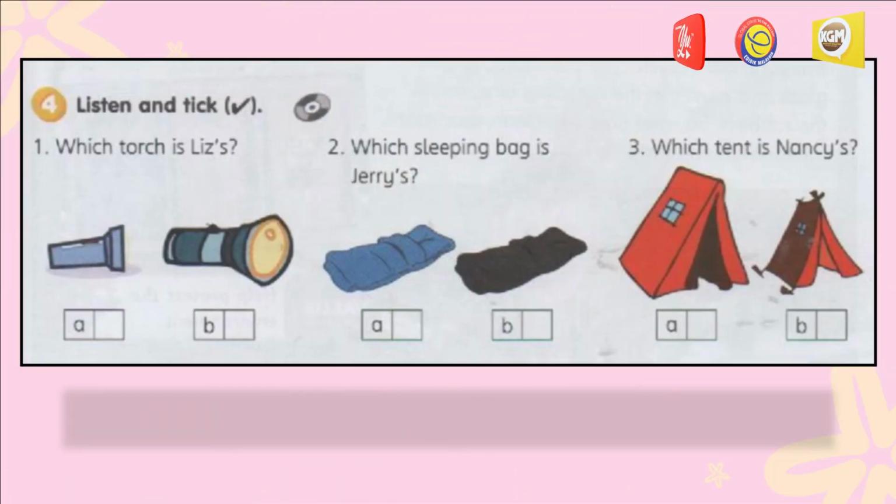3. Which tent is Nancy's? Hey Dana, where's Nancy? She's in her tent, I think. Is that red tent hers? Yeah, her tent is red. Nancy, where are you? Hi there, Eric. This isn't Nancy's tent. It's mine. Sorry, Beth, but Nancy's tent is red too. Yeah, it is, but it's bigger than mine. Nancy's tent is the big red tent over there. Thank you, Beth.